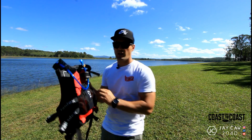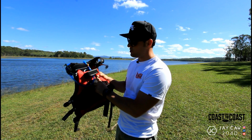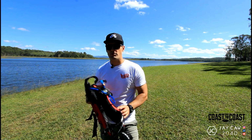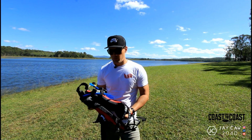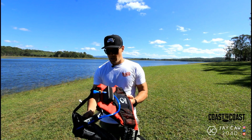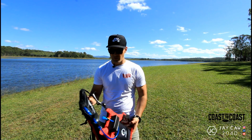You can actually put another bottle in the front here or on the side and run a tube back up through the foam holder as well. There are 3 foam slots in there, so there are plenty of options for you. This one is one size fits all, I believe.